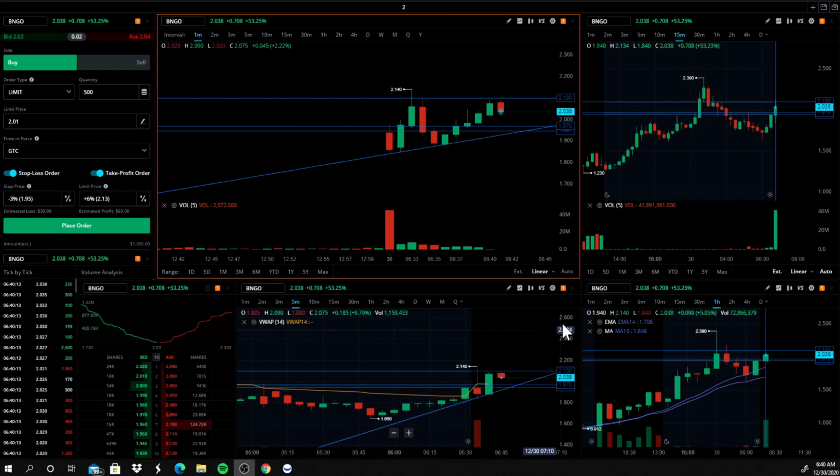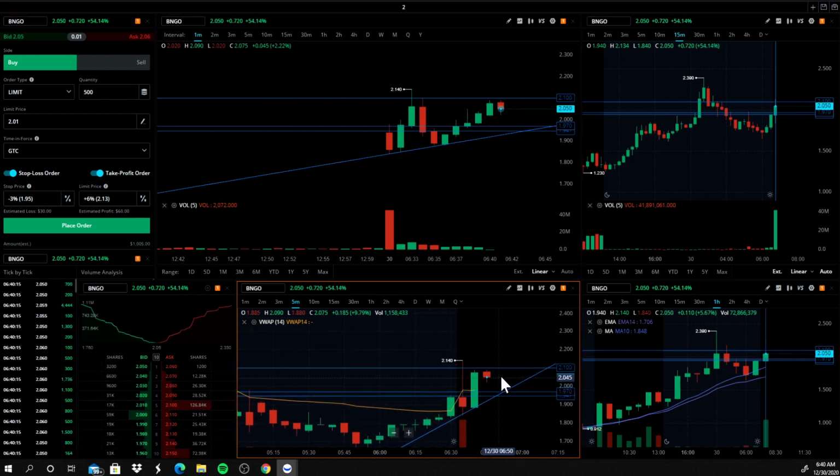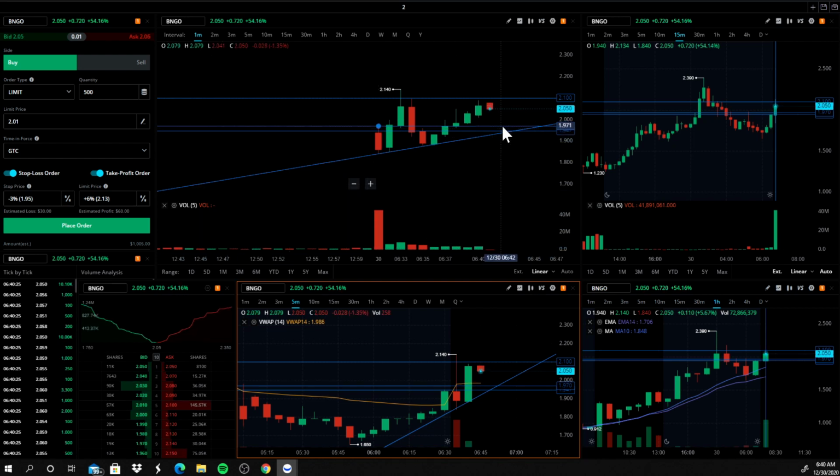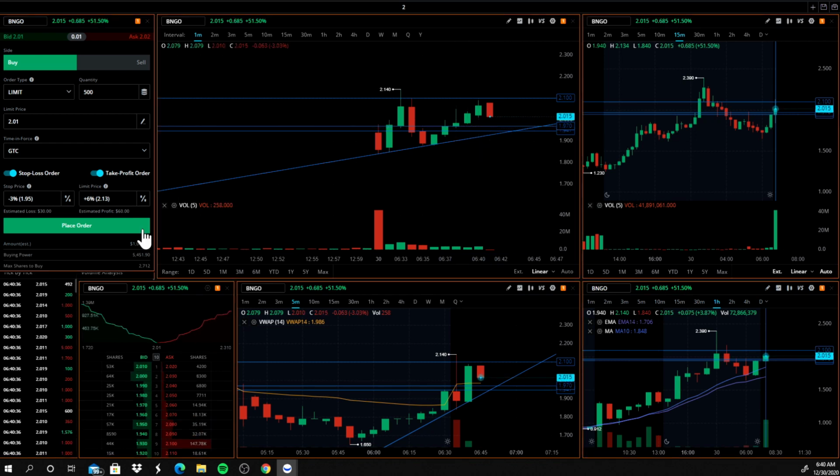Okay, new 5-minute candle, that's great. It's gonna give us some more context as to what the stock wants to do. Perhaps we're buyers here, F2, for the hold of the whole dollar. Stop loss right below this breaking point there.